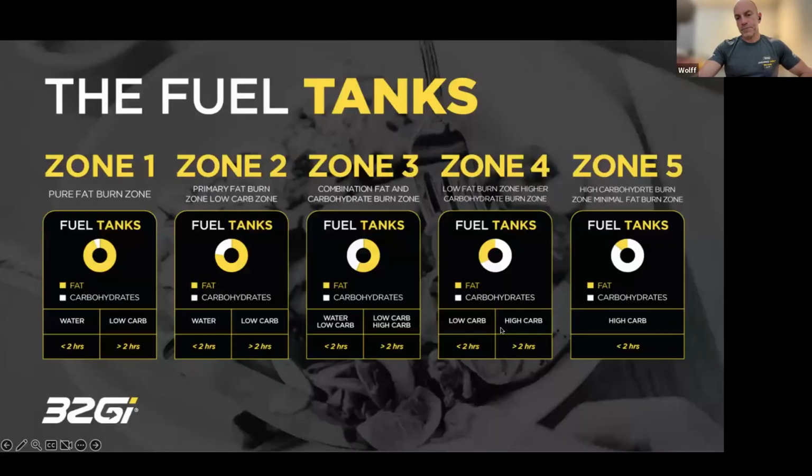And then when it comes to zone 5, also the greater than 2 hours, zone 4, high carb. Obviously, you're not going to go zone 4 for many, many hours. You can't hold that effort that long. It's just not possible.